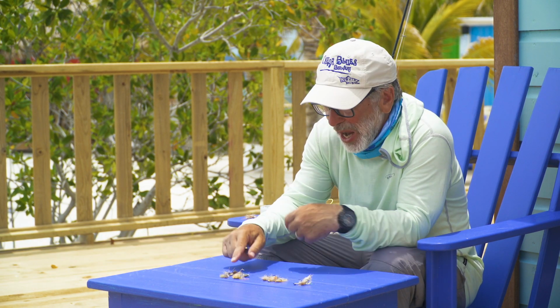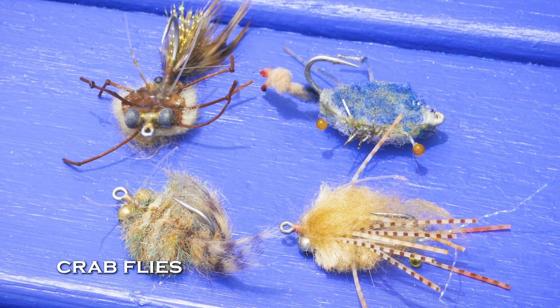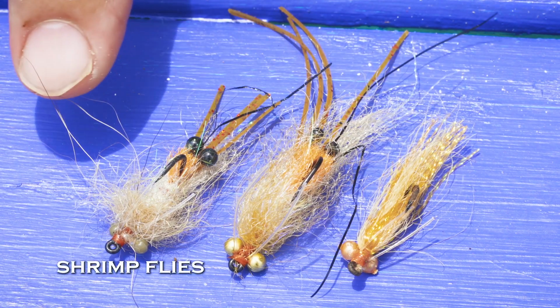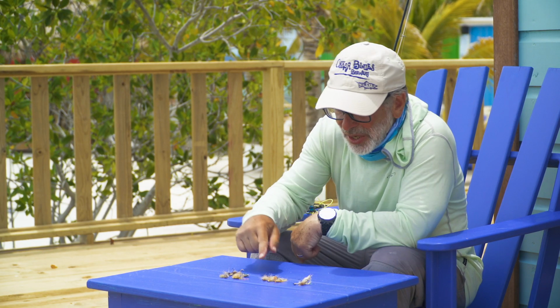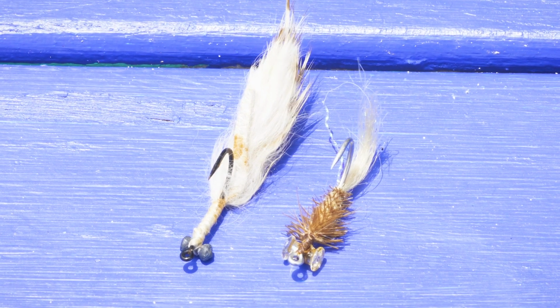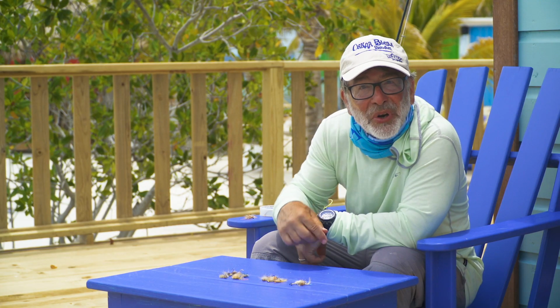Some of the things that they eat we can't imitate, like clams and shells, but they eat a lot of crabs, and we have crab flies, and if you see a lot of crabs on the bottom, or if you're back in the mangroves, probably a crab is a good idea. Shrimp flies are more common in grass beds and sometimes over white sand bottoms or mixed bottoms. These flies imitate shrimp. And then there's other flies that who knows what they imitate. This might be a worm or some other kind of aquatic organism that bonefish like to eat.